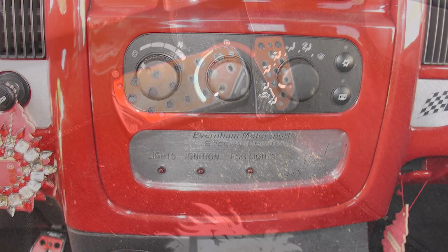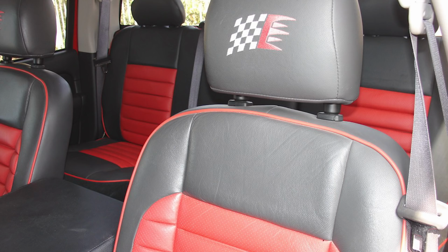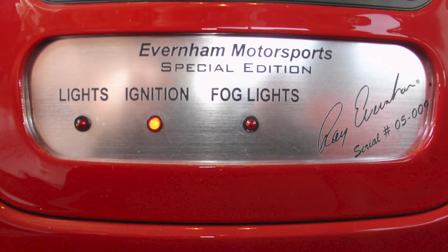Another feature was that there was a working style ignition and light indicators. Evernham Motorsports also had their branding embroidered on the headrests and the custom floor mats, and each truck would have a commemorative dash plate, serial numbered and autographed by Ray himself.